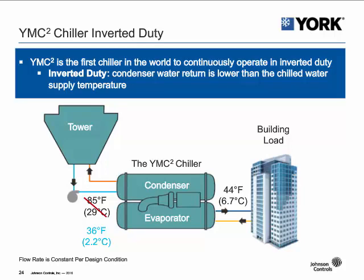What's happening with my chiller now? Well, it's now operating in what we classify as an inverted duty, to where the entering condensing water is actually at a colder temperature than the leaving chilled water. And this is, again, the first chiller in the world that can operate this way. What it's doing is really minimizing the amount of lift on the chiller to almost nothing. And with 36 entering condensing water at the design flow rates, it's still maintaining a 10-degree delta on the condenser. And again, it's all about minimizing lift.